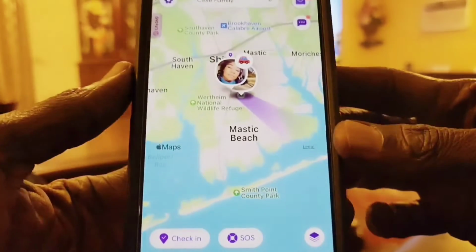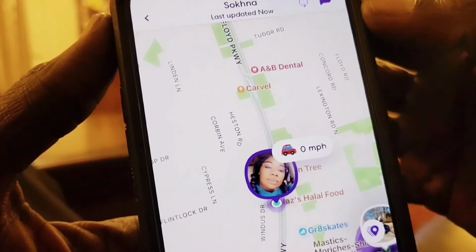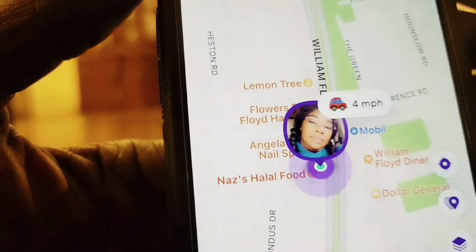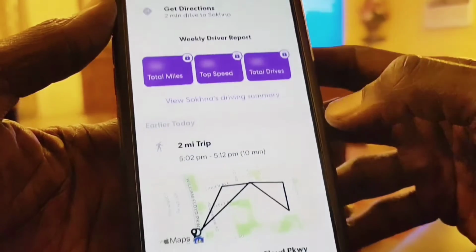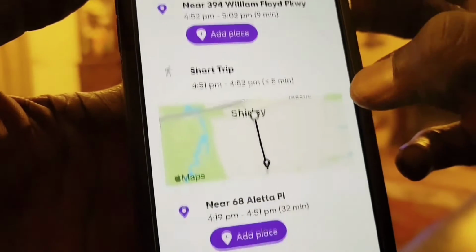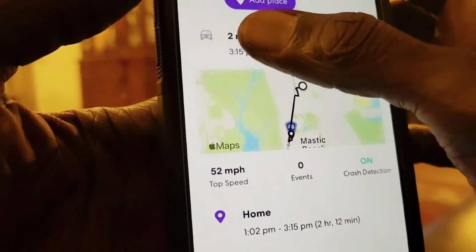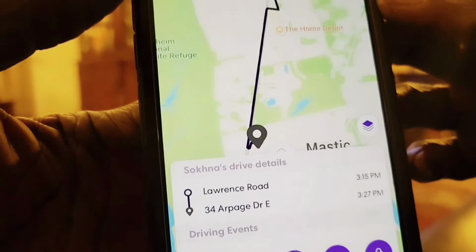As you can see here, I've got all my family in that area, so pretty much we are all close to home. Some of them are home, some of them are on the road. You see my wife, she's moving, and you can see the speed she's driving at, 6 miles per hour. I'm sure she was at the traffic light. And over here it gives you details of all she did. It gives you all the directions, addresses, and everything.